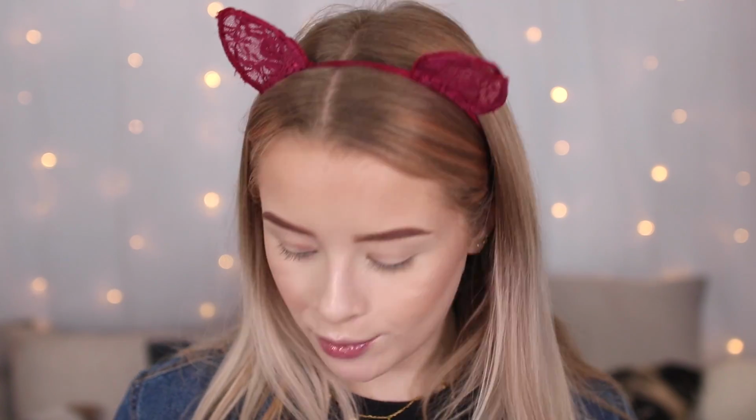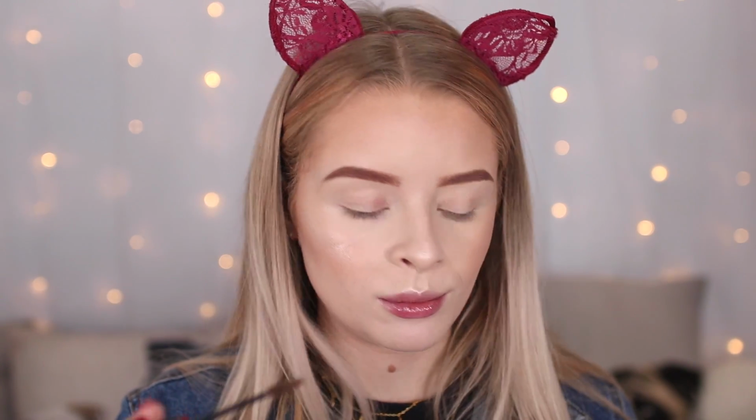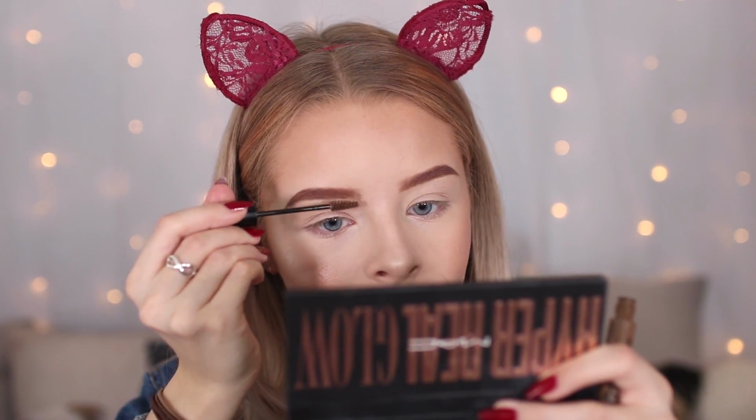So once I fill my brows in with the powder, I then like to go in with a brow gel. Today I'm going to use the NYX Tinted Brow Mascara in the shade Brunette, and I'm just literally going to run this through my brows because I feel like it gives them more texture because you can actually see the brow hairs, which I really like.